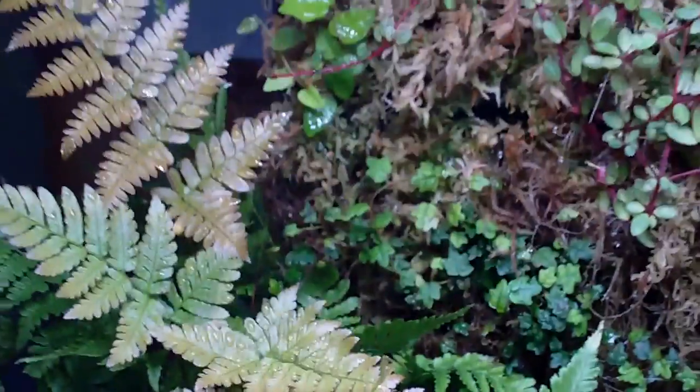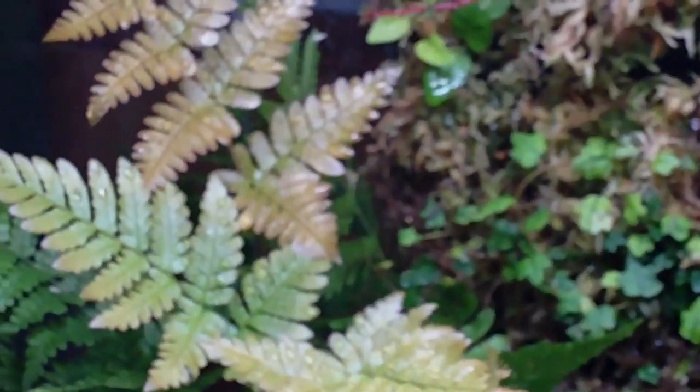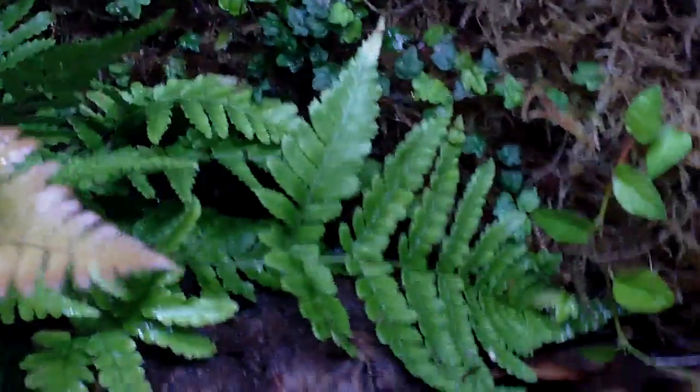Awesome. The Korean rock fern. Remember last week we had fiddleheads? Well, fiddleheads no more. As you can see, they've all opened up and they've become nice fronds. And then we do have another fiddlehead popping up in here. I saw it the other day. There we go. Another fiddlehead. So the Korean rock fern, doing awesome.